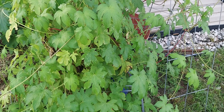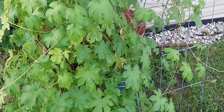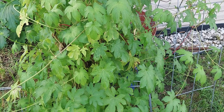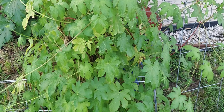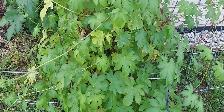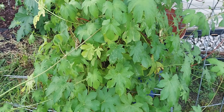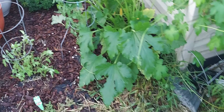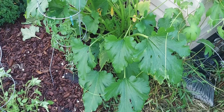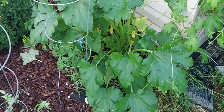So I'm going to cut this back because right now it's just out of control, and without any fruit growing on it, it just looks crazy. So I'm going to cut it back, and hopefully that will give me some fruit. If not, I will just have to wait till next year, because these do come back every year. So that's the good thing about that. And like I said, I'm going to cut back some of these zucchini leaves, especially the ones that are getting the powdery mildew on them. I'm going to cut that back also.